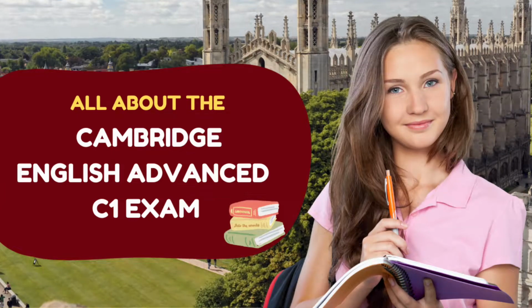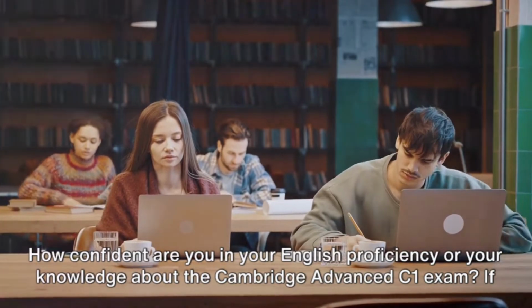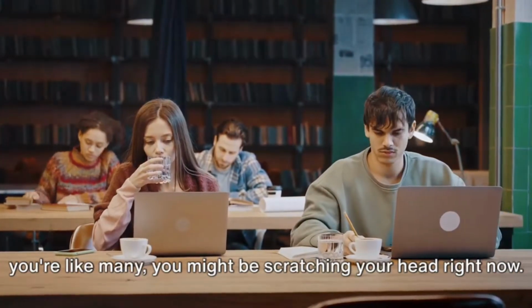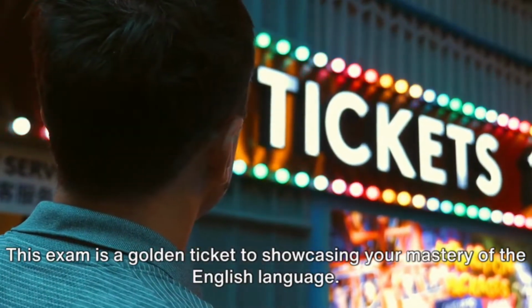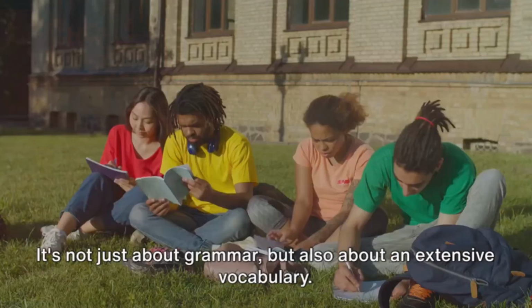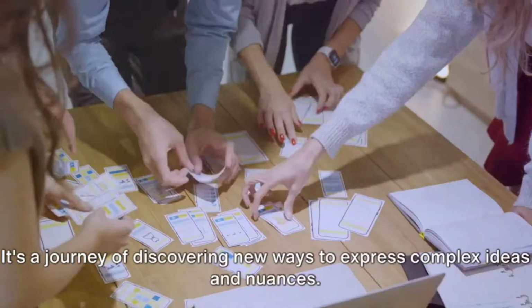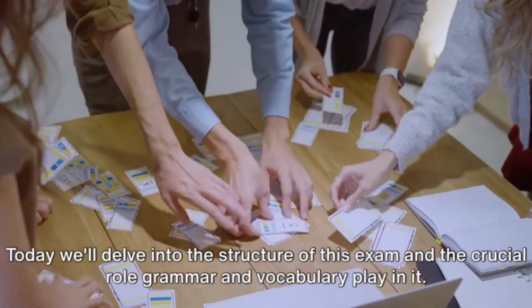How confident are you in your English proficiency or your knowledge about the Cambridge Advanced C1 exam? If you're like many, you might be scratching your head right now. But don't fret. This exam is a golden ticket to showcasing your mastery of the English language. It's not just about grammar, but also about an extensive vocabulary. It's a journey of discovering new ways to express complex ideas and nuances.